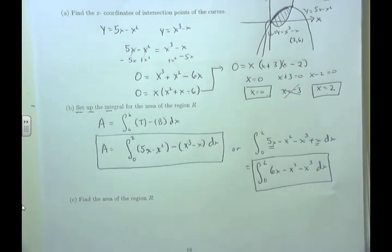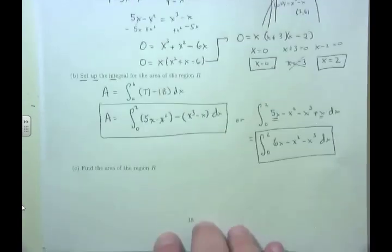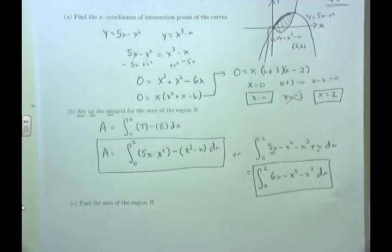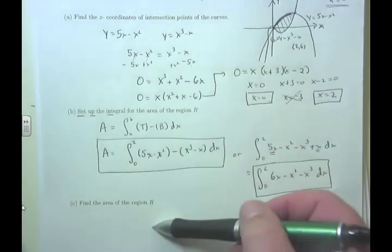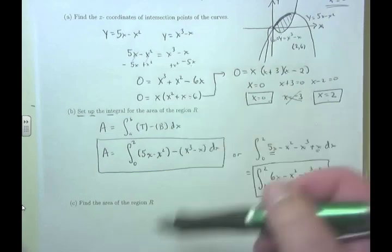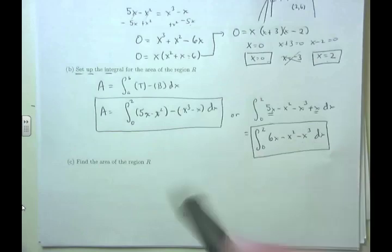Does that make sense? But read the directions. Set up the integral. Now, you understand what they're doing here. They're basically giving you the parts: find the points of intersection, set up the integral, and then evaluate the integral. And so there's 3 points, 3 points, 4 points for getting the answer. I think it was 3 points, 4 points, and 3 points for crunching it out.